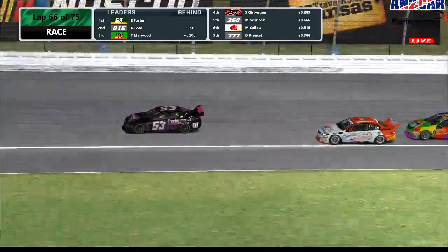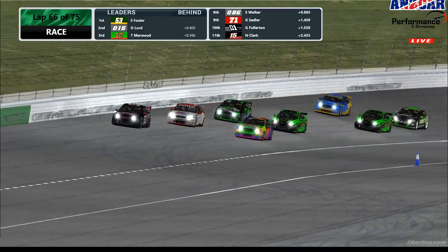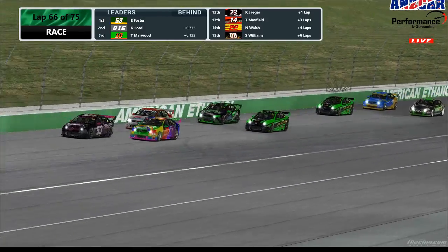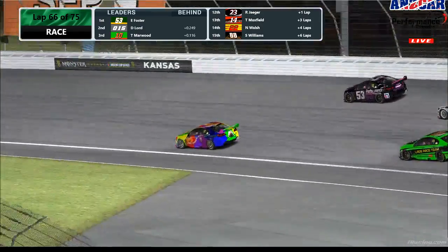He's going to get up into 3rd, if he can jump on the high side here. No, Marwood tries to block him. Look at Van Gisbergen. Look at this. Straight up the inside. Oh, he's going to challenge Foster. Well, straight off the bat. There he goes. The first.